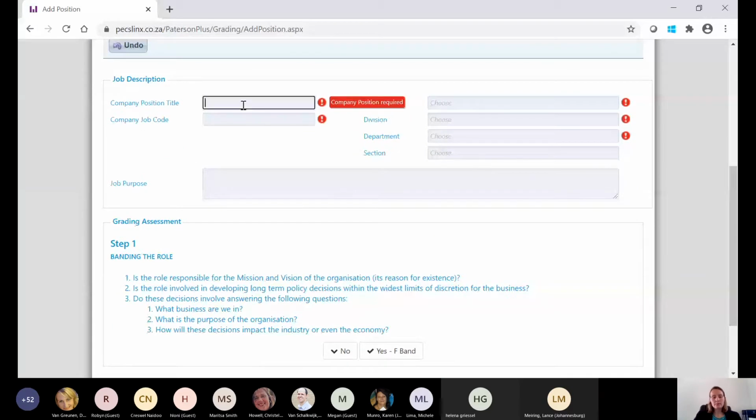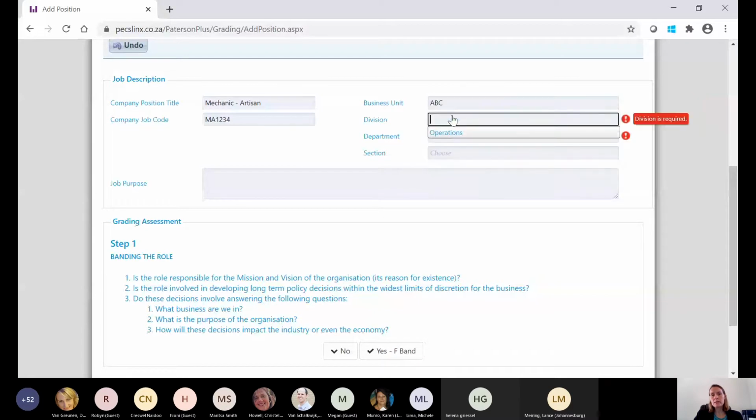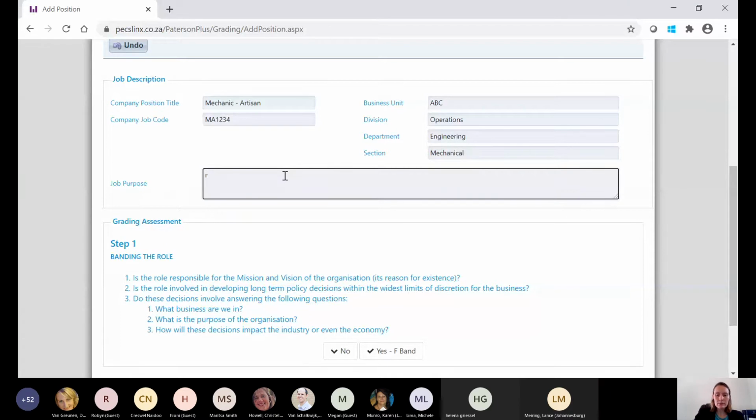So we're going to create a job now. Very simply, we're going to use a mechanic as an example. Type in the job title. You can put in a code. And you need to populate all these drop downs. So here we've got our setup that we can refer to. Business unit, ABC. Operations, division. Department, engineering. Section was mechanical. Job purpose. And you can again just cut and paste this.